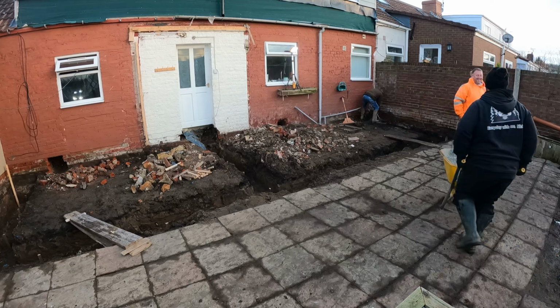All right, guys. We're back on the dig site that we were on yesterday. Concrete's just turning up out the back there, so it's ready mix. We're just going to get these footings poured, get them done, and that should be it. That'll be it then for now.